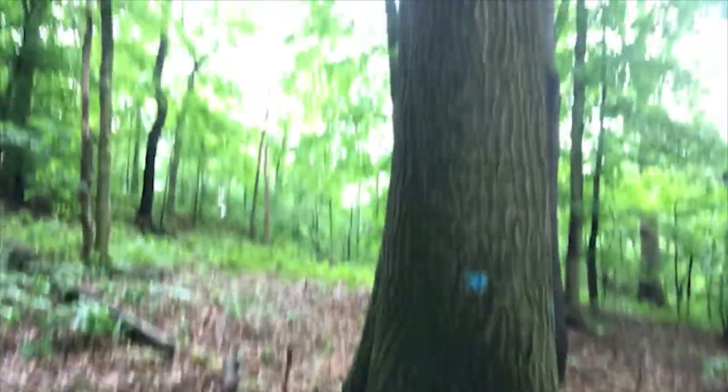But you can see how big some of this timber is. This is an actual 40-inch red oak right here, and that's a big tree. That'll produce a lot of lumber, and the landowner's going to get a lot of money for that tree. So anyways, just teaching you a little something about deer do not like pretty woods.